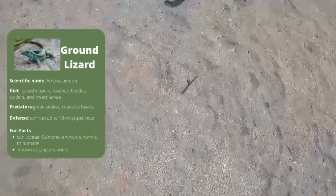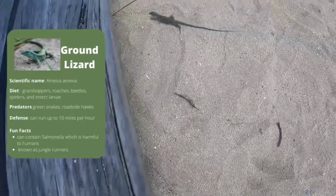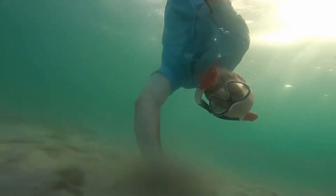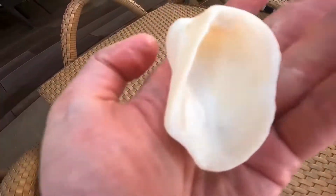So I saw a pretty large ground lizard, and surprisingly it can run up to 10 miles per hour. Alright, so back to snorkeling. See if I can find any cool shells. I'm diving down right there at Grand Anse Beach, and I find some pretty shells. Here's a few of them.